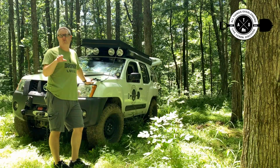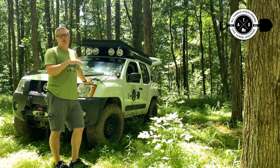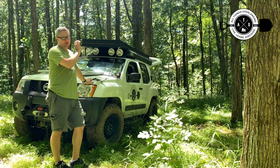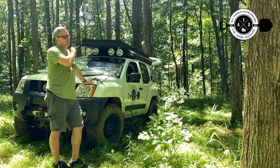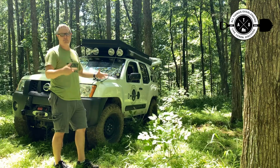Guys, so now I'm going to show you just kind of my setup. I plan to be here for a couple days. I'm not planning to go anywhere tomorrow, so I'm going to set up the awning, the rooftop tent, a folding table, the whole nine yards. So this would basically be like a base camp type of setup.